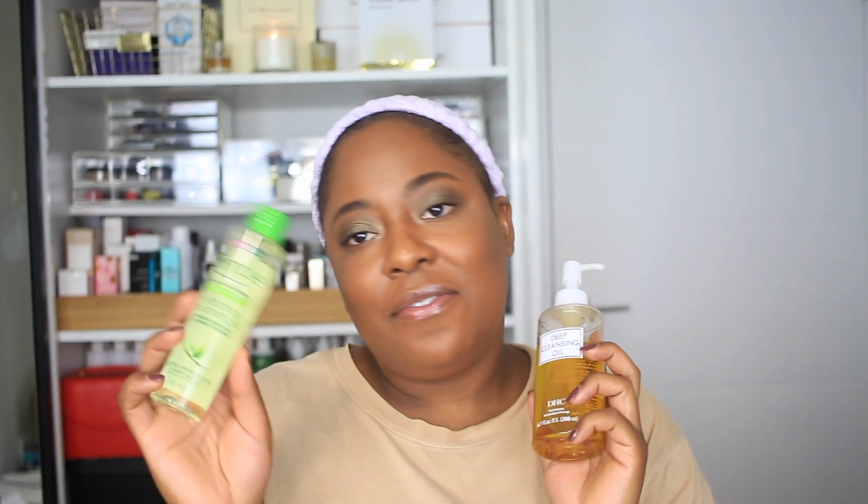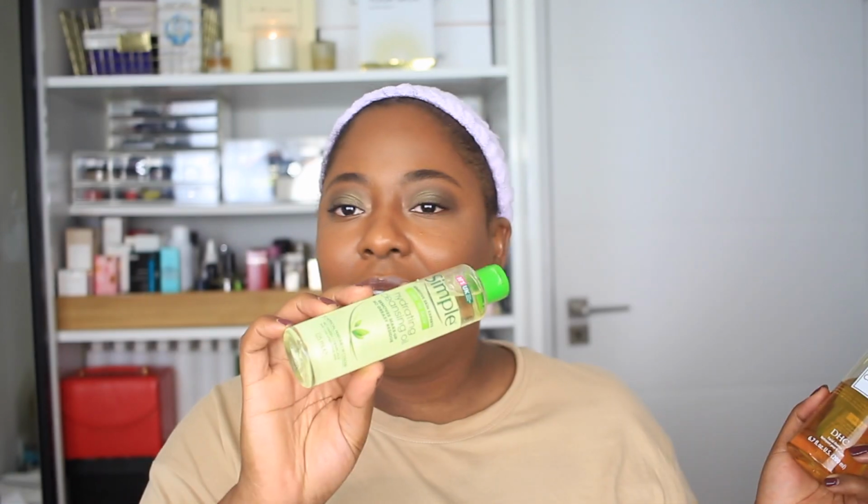I do kind of like this one more than any other oil cleanser on the planet. And this one comes in probably at like 5. It's all right. I do have other balm cleansers I love, but I wouldn't say the Simple one is fantastic and life-changing and earth-shattering. But it's nice and it does the job. So today I am going to be showing you how to take off your makeup gently using an oil cleanser.